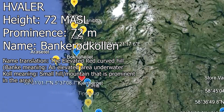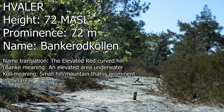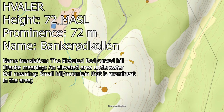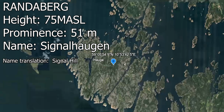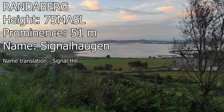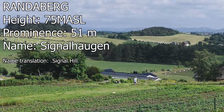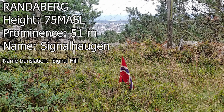Heading east, the highest point in Vale municipality is Bankerøykollen, at 73 meters above sea level. A gravel road goes mostly up to the peak and the summit is marked by a metal pole in the ground. This is a really easy high point to visit. Going west to Randaberg, where the highest point is on Signalhaugen at 75 meters. The summit is really easy to visit as there are a lot of tractor roads passing by. There is nothing on the summit marking the tallest point and the view is not the best.